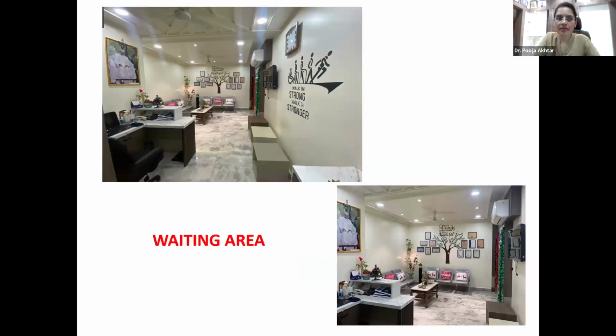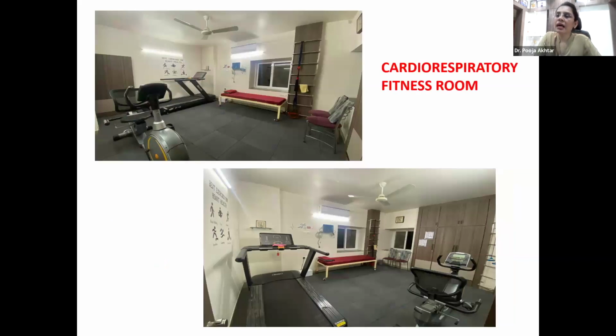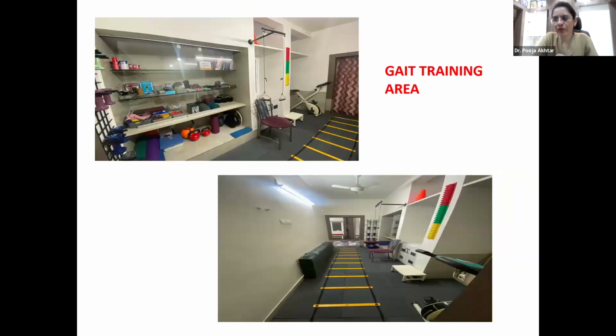This is my setup at Sadar. This is the waiting area. We have a separate room for electrotherapy and an exercise therapy room, wherein we give all kinds of floor exercises with electrotherapy modalities. This is the cardiorespiratory fitness room with a high-end treadmill connected to telemetry, where we monitor the patient's ECG and real-time blood pressure while patients are on the treadmill after angioplasties and CABGs, and a cycle ergometer, in a very spacious place. And this is something for gait training, a smaller passage that I have utilized. So this is all about Akhtar's Physiotherapy Rehab Center located at Sadar.